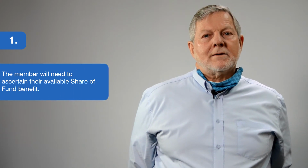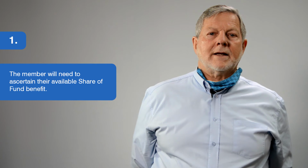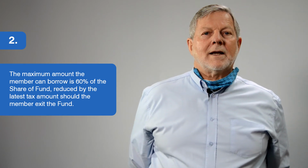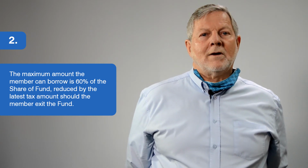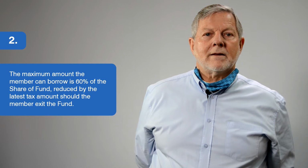The member will need to ascertain their available share of fund benefit. The member can either get the value from the Tenant app or contact their administrators directly. To get the exact amount of the possible home loan, the administrator will calculate 60% of the share of fund and reduce the value by the latest tax amount applicable should the member exit the fund. This will be the maximum amount the member can borrow.